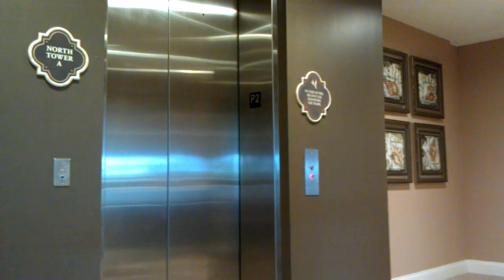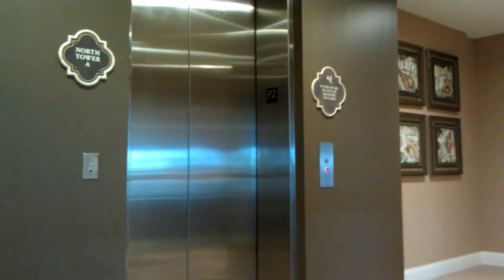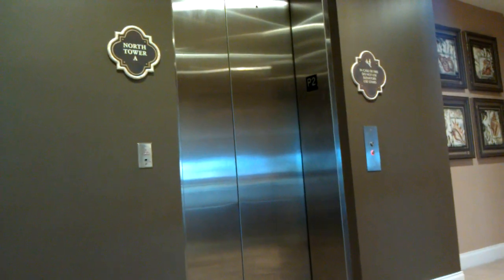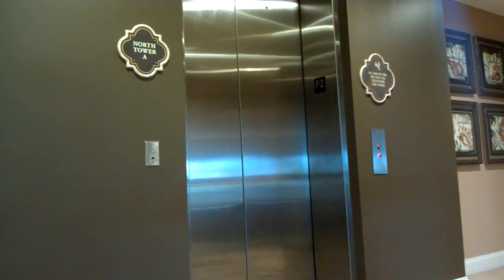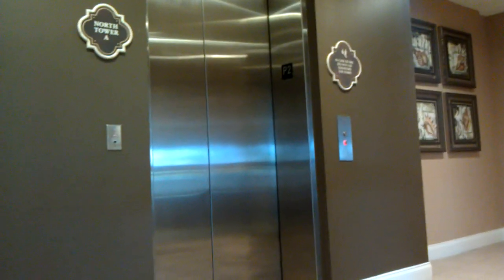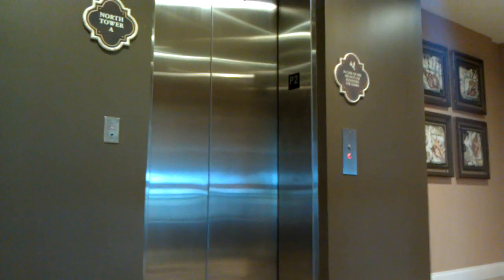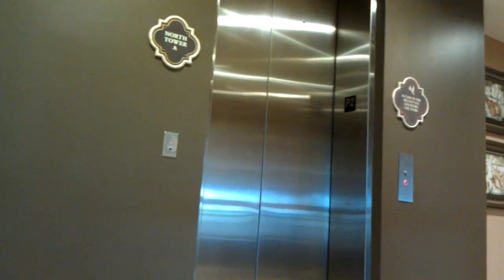No, it's going up. Go sit down. They have that really high-pitched bell. That one floor. God, these elevators are so loud. The only elevators that aren't loud are the original ones with the Series 1 fixtures. Those are the only ones that are not loud. There's the trash chute.